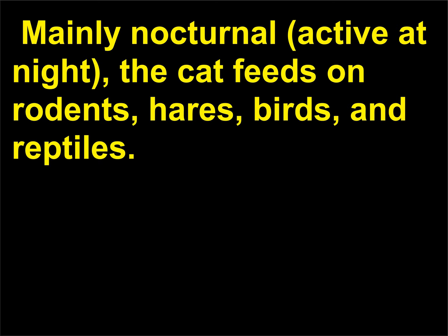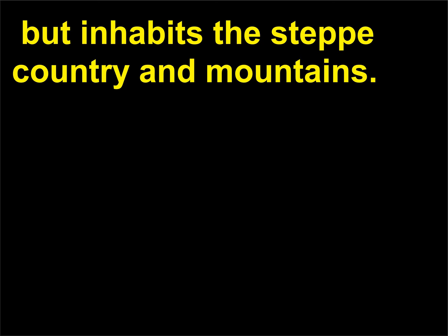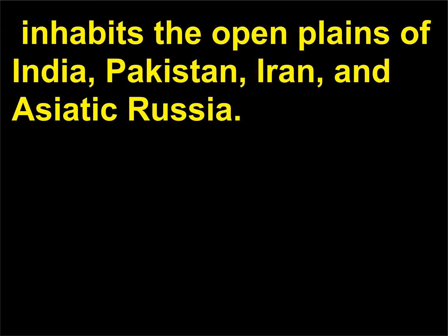The Chinese desert cat, Felis bieti, does not live in the desert as its name implies, but inhabits the steppe country and mountains. Likewise, the Asiatic desert cat, Felis silvestris ornata, inhabits the open plains of India, Pakistan, Iran, and Asiatic Russia.